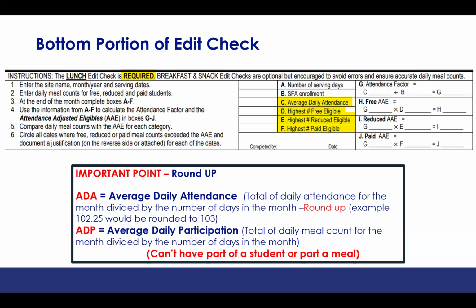Then as we move down, letters D, E, and F are for recording the highest number of students eligible for free, reduced, and paid meals in the month. So you would record those numbers there. This is the highest number of free, reduced, and paid students.